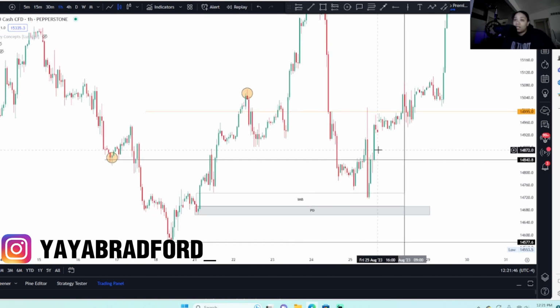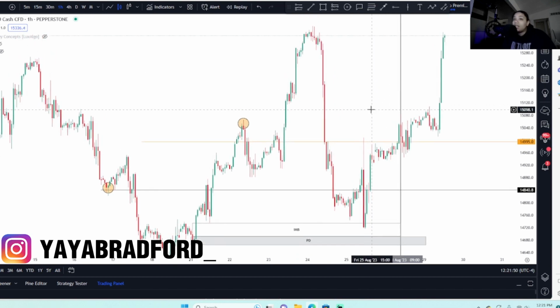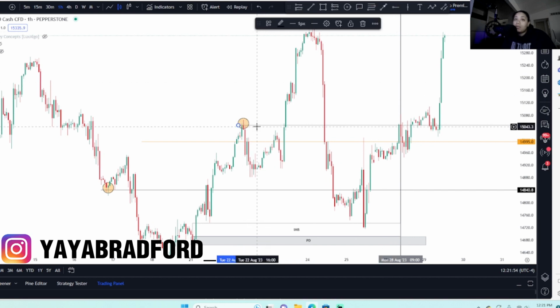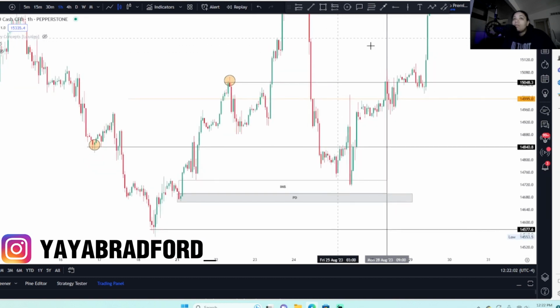So this is another confirmation for me, letting me know that price is going to continue higher. In this case, this was a high for us. Price came up and it created a new high. All right, this was our overall high. So when price pulled back, this is my thought process of when I'm getting inside of this trade.